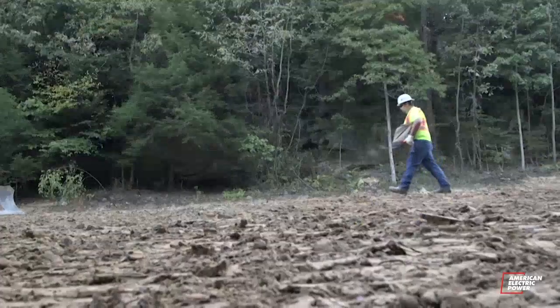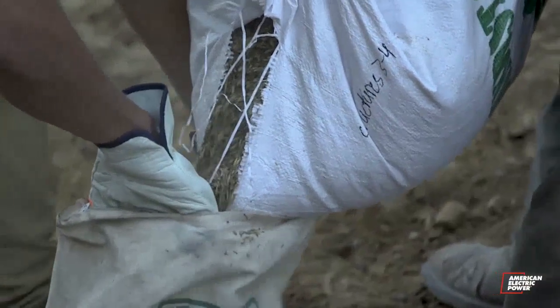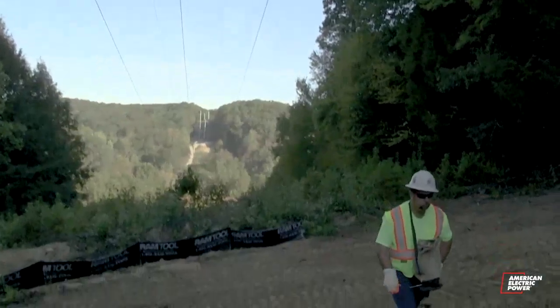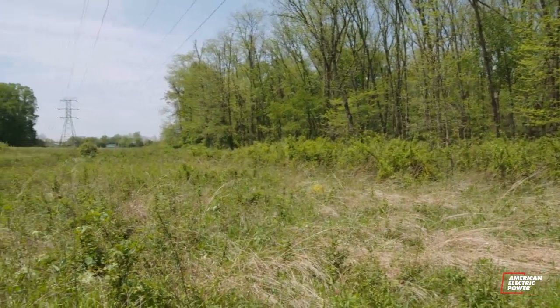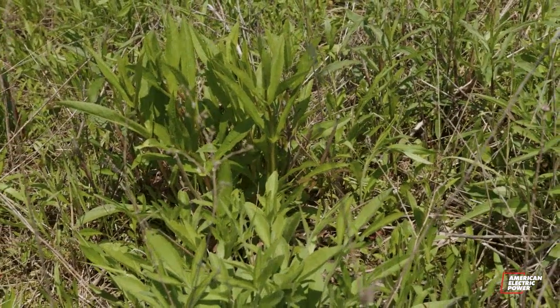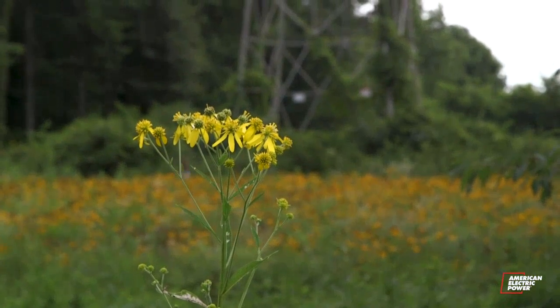And typically what has been done for years is to use a non-native, potentially low-diversity seed mix that would simply provide cover. What we've found through our research is that by seeding a native seed mix that has a diversity of species that are deep-rooted, it actually has the ability to conserve soil and water resources, while at the same time providing more benefits to the very species that depend on these ecosystems.